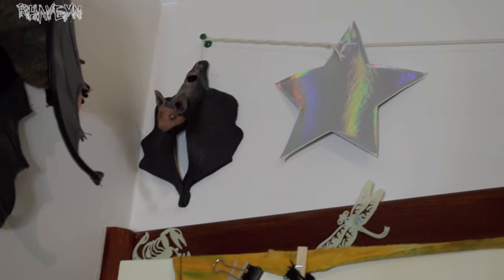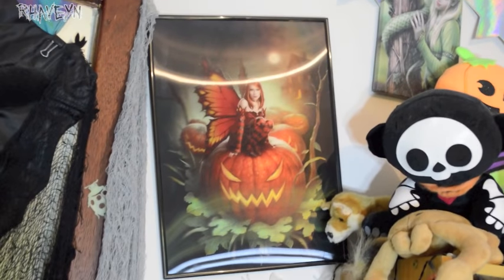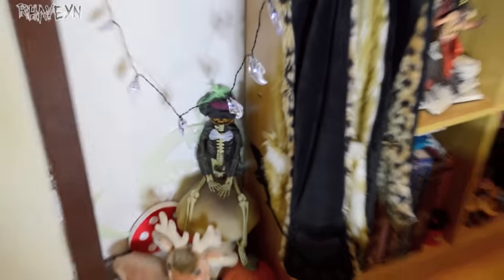Then up the top here I have a little ceramic bat and some stars. So then moving along the wall I also have this little Halloween fairy picture. Moving down we have some arachnids, some glowy stuff. We've got some little Halloween fairy lights. And then down here I have some little Halloween friends.